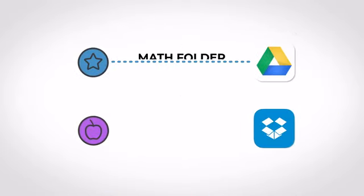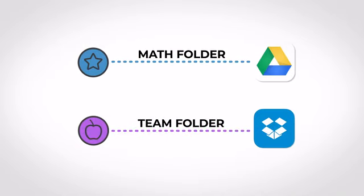So you can name your algebra notes and send it right to your math folder on Google Drive. Or name your meeting notes and blast them right to your shared team folder on Dropbox.